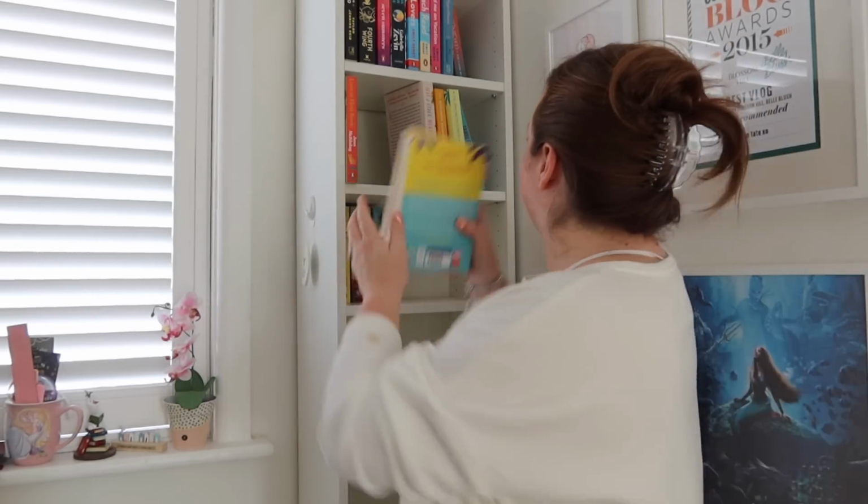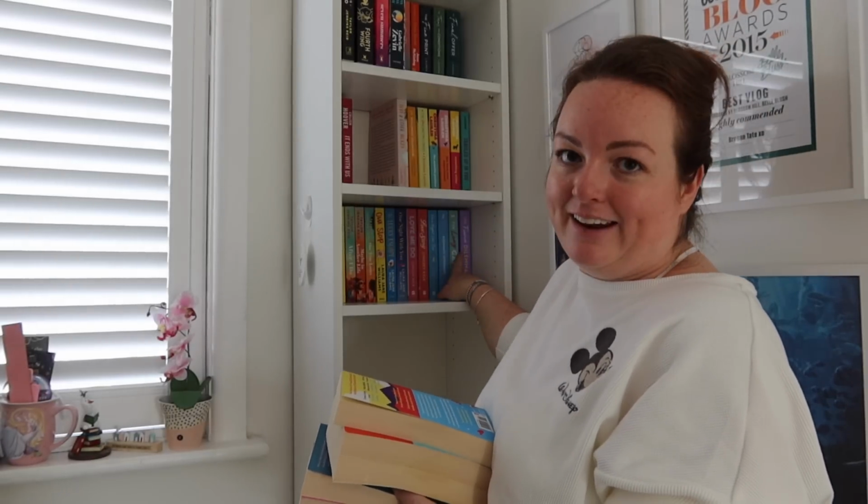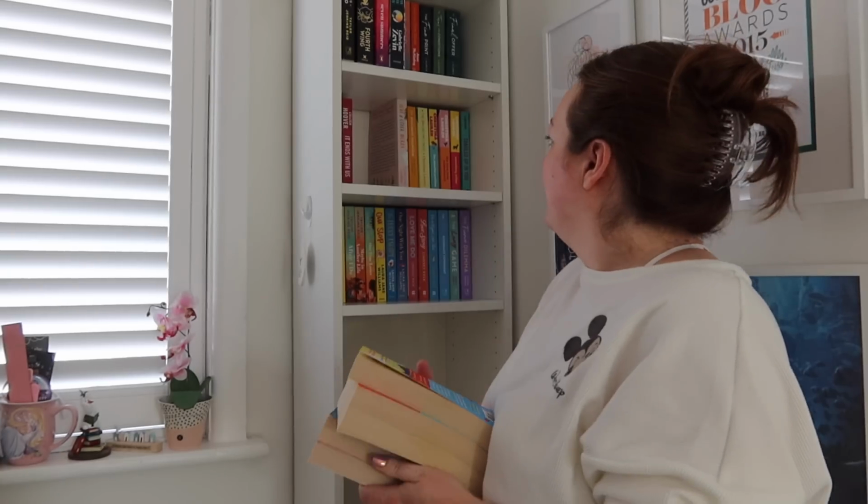I'll read that eventually. I feel really sad that I have to stack them, but I do have to stack if I'm going to try and keep them all on the shelves. But I've got Taylor Jenkins Reid, Laura Jane Williams, Lindsay Kelk and Eleanor Armez all together in here. And then I have Christina Lauren as well up above.